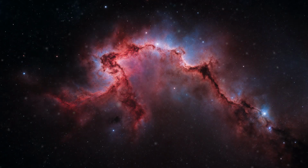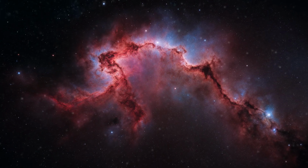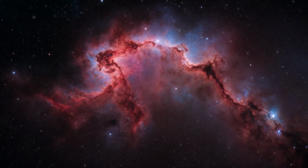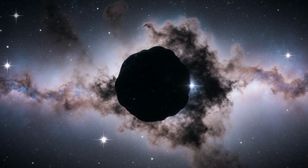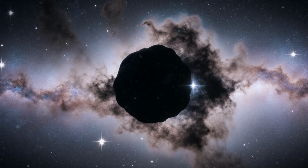Globular clusters, for example, have high stellar densities, leading to frequent interactions between stars that can form X-ray binaries through dynamical captures. Several of Andromeda's X-ray binaries are located in globular clusters, consistent with this picture.